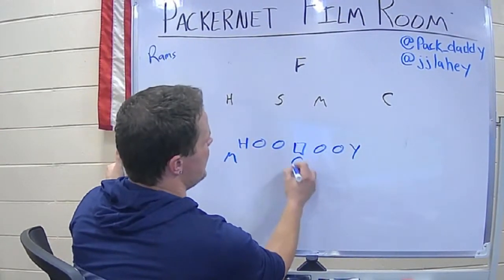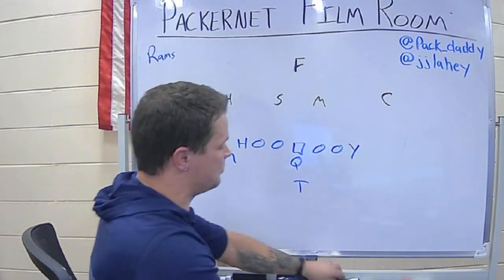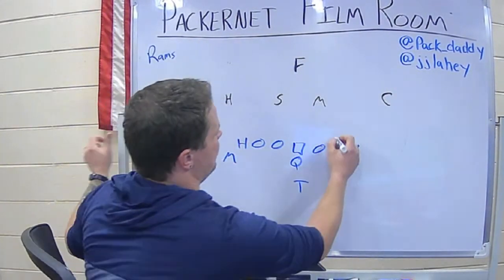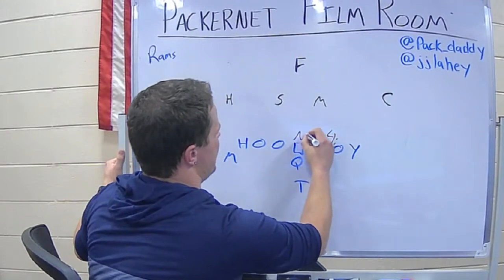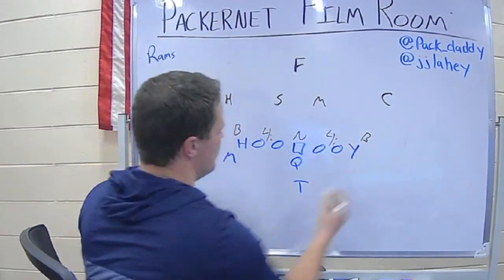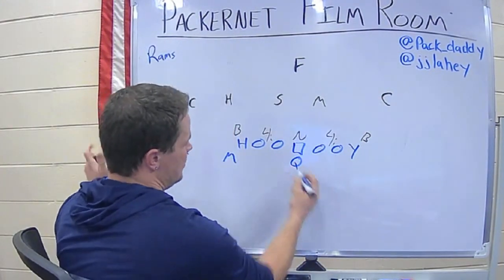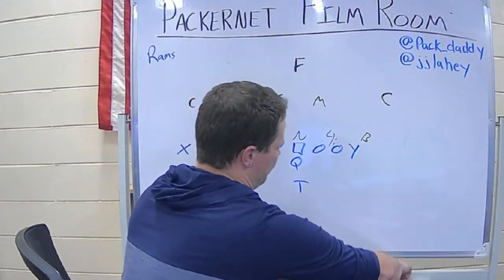So if those linebackers have to go really quick to break the path of the offensive line's block, that could put them in some conflict. They could be slow on the backside and susceptible to any sort of play action. So what the Rams love to do is go ahead and give this look. Let me use blue for the Rams.